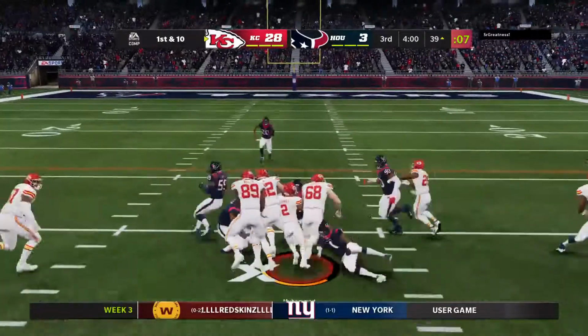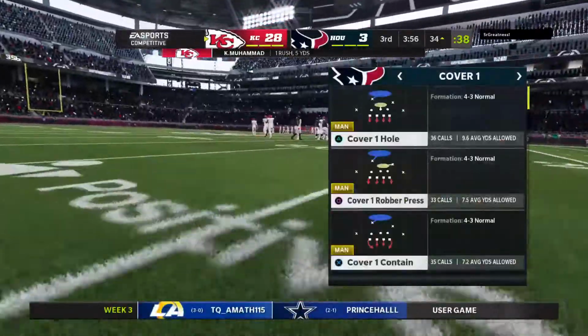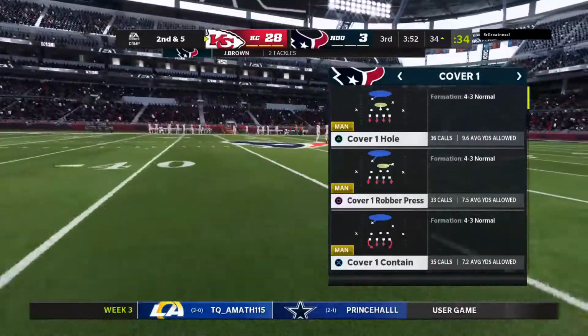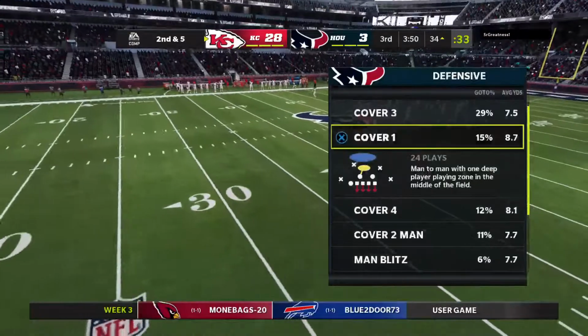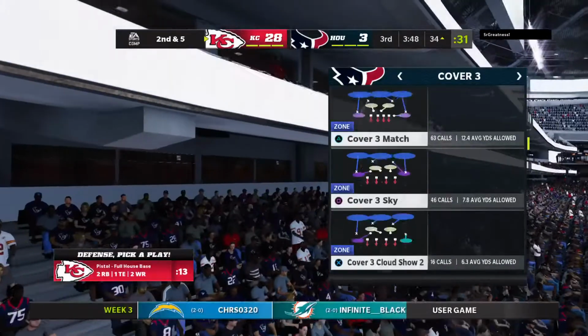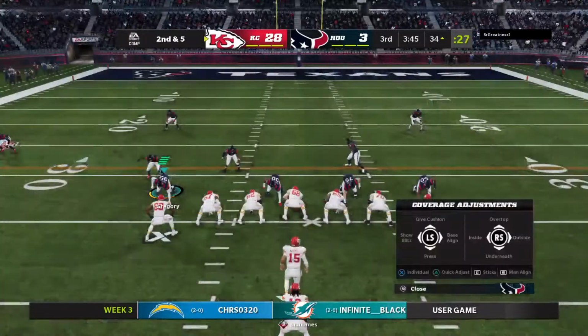A first carry now for Kofrani Muhammad. Give him 5 on the carry there, and it'll be 2nd down. Looks to me like maybe there's a little attrition setting in with this drive, because when you see that type of a run, I get the feeling the defense is getting a little bit tired. And that's the last thing they need, especially when they look up at the scoreboard. 2nd down at 5.